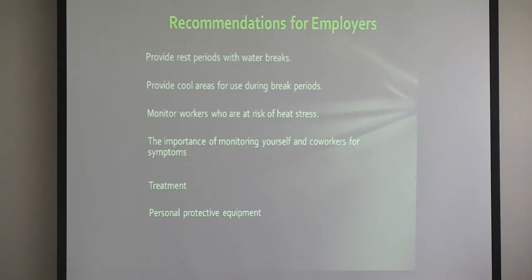Micro breaks, as far as water breaks are concerned, okay? Don't wait till you're thirsty. Every 15, 20 minutes, take a drink of water. Sip the water. You've got a water fountain, you've got all kinds of things you can put water in. It doesn't have to be the bottled water, but a little tap water works just the same way. But you have got to keep that body hydrated, okay?